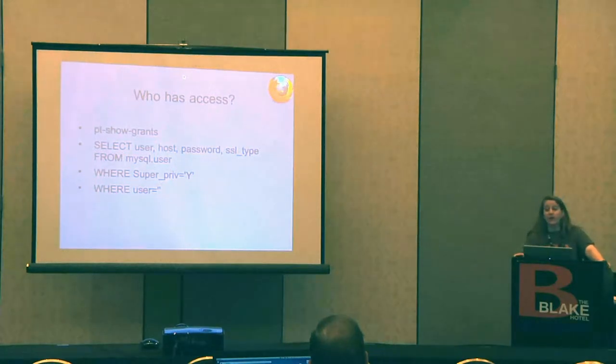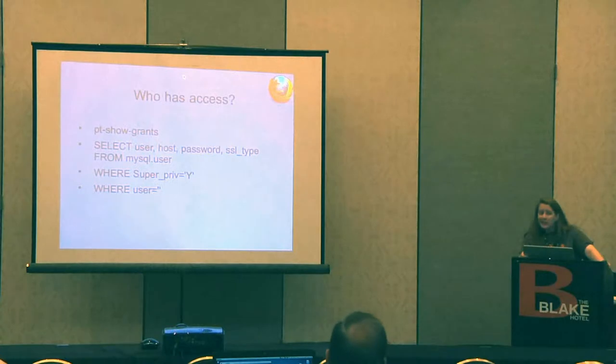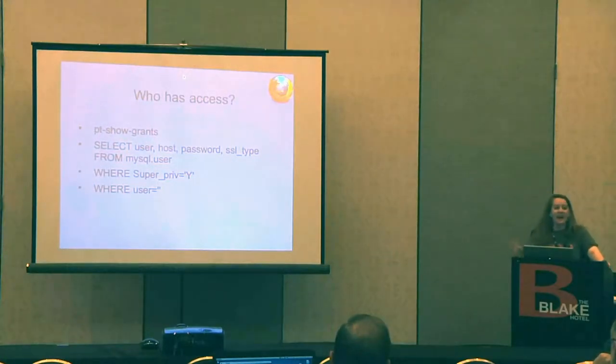I would actually go so far as to say your application users should definitely be able to insert and delete and read, you know, read and write, but should they be able to create a database or drop a database? Probably not. How often in your application are you creating a database? You might even say they shouldn't be able to do any creates or drops of tables, right? Because aren't they only using tables? Some people might say, okay, they can create only temporary tables because they might need to create a temporary table. But I would say start with the most limited access, and then if you need to open it up, do that. So WHERE Super_priv = 'Y'.